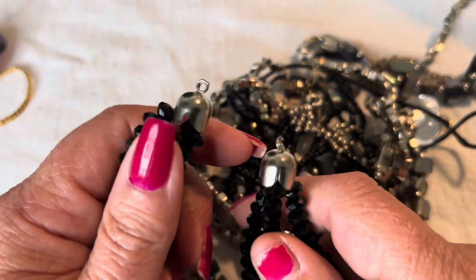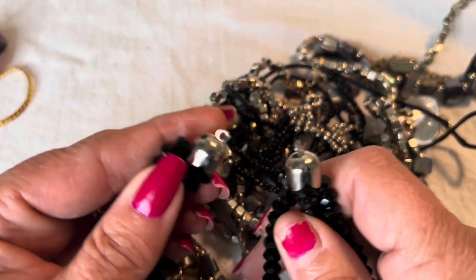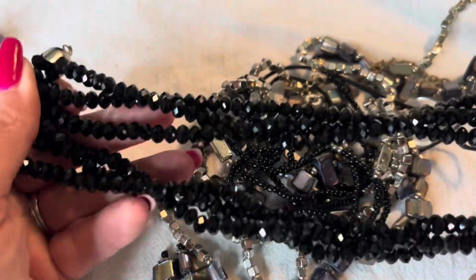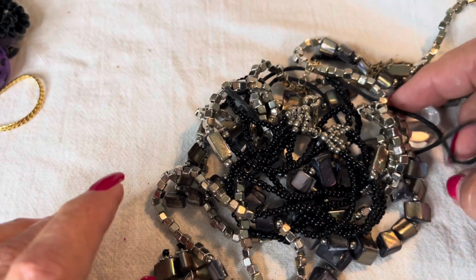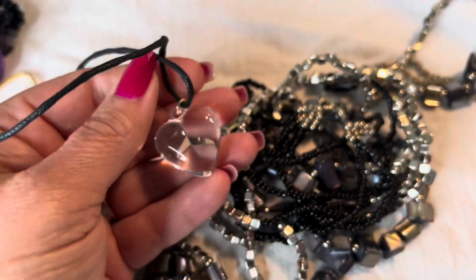Otherwise, if I just added a clasp, this would be more like a choker, but I thought this was really pretty, so I mainly picked this up to use in a craft project. There's one other piece that I picked up that I may or may not use with this necklace to create something different, and I will show that to you guys.